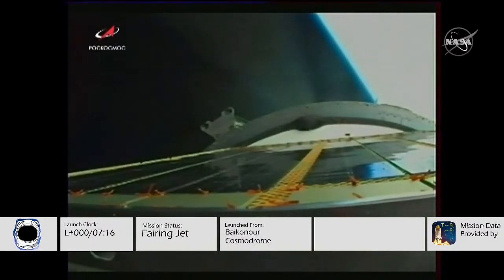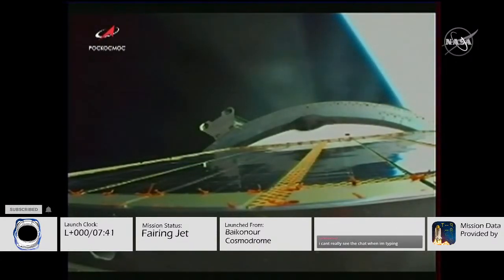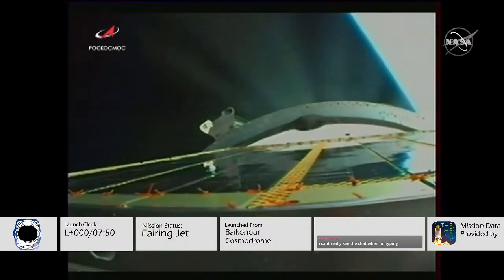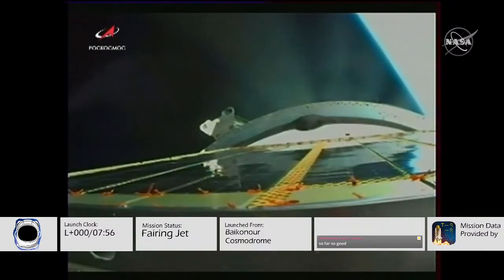The Soyuz booster traveling almost 13,000 miles an hour, 122 miles in altitude, more than 600 miles downrange from the Baikonur Cosmodrome. Third stage engine continues to burn in perfect fashion as we cross the 8-minute mark. Good stable vehicle being reported. As soon as the Progress separates from the third stage, control of the flight of the Progress will revert back to the Russian Mission Control Center in Korolyov outside of Moscow.